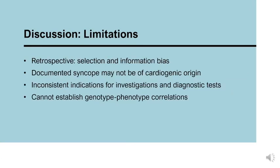However, several limitations should be noted. First of all, the retrospective nature of the study is inherently subjected to selection and information bias. However, consultations were performed at least annually for most patients. Hence, the patients were closely followed up.